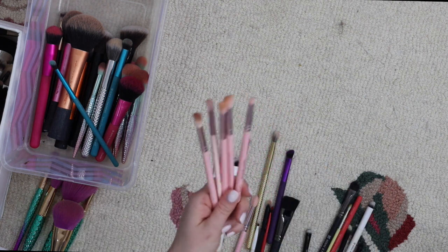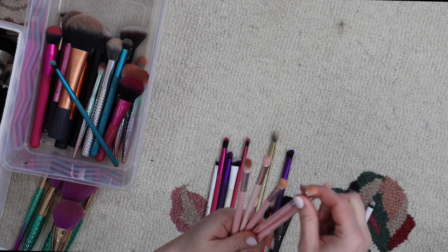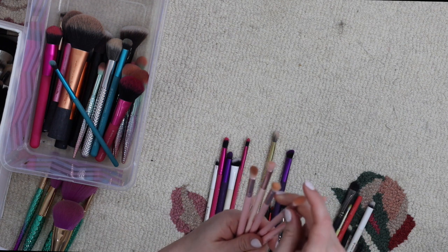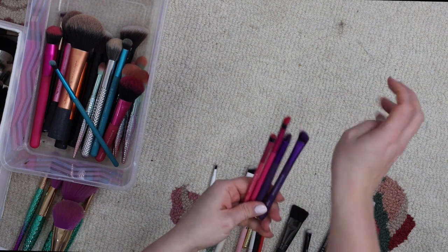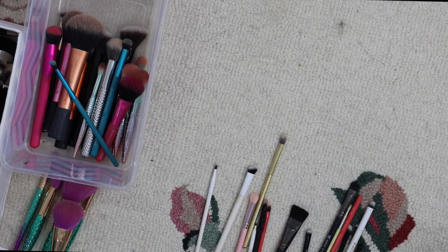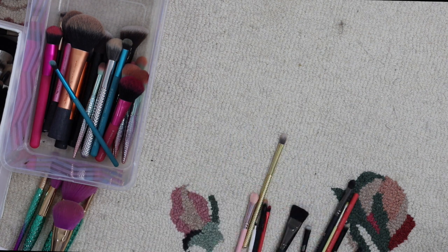I think we're going to rehome these pink ones. These just aren't really shapes I reach for. I don't really reach for a mini contour style brush. I don't really do detailed work like that. And again, I don't really use shapes like these. So we'll put those in the rehoming pile along with these white ones.